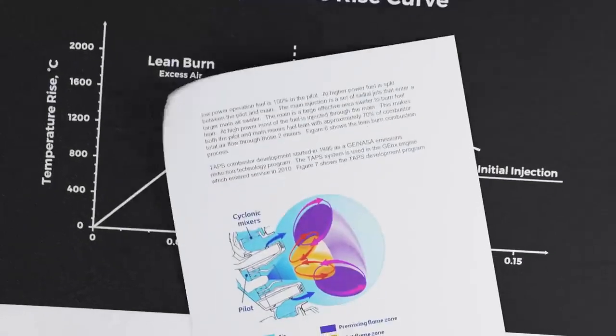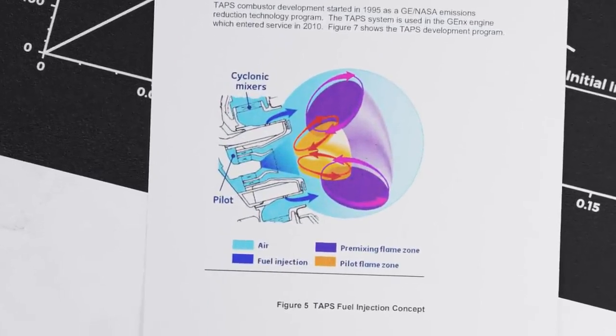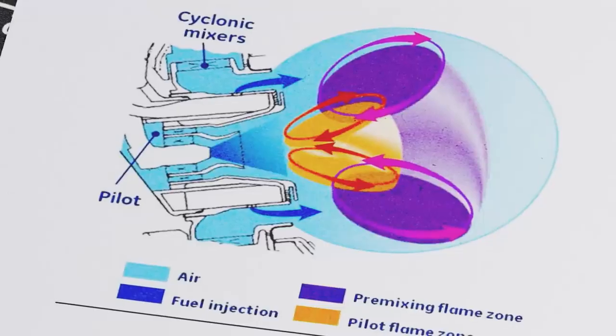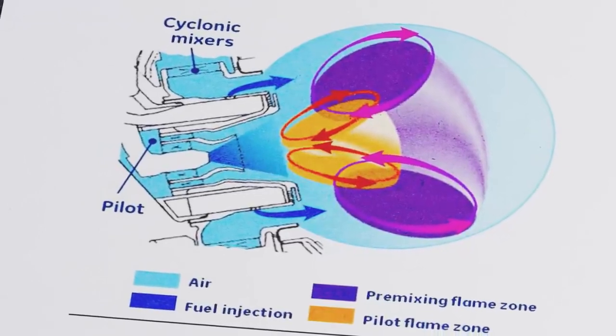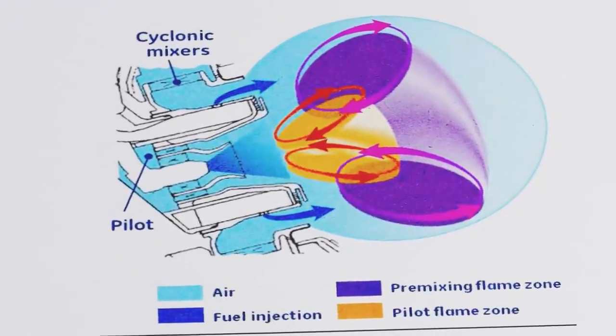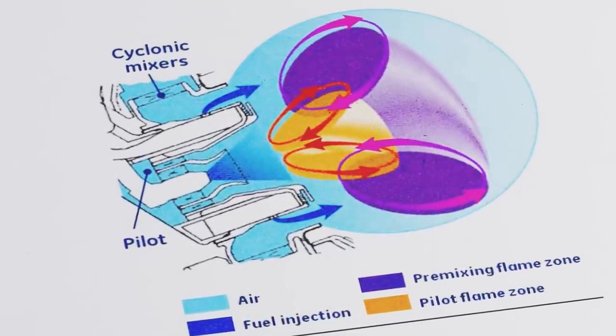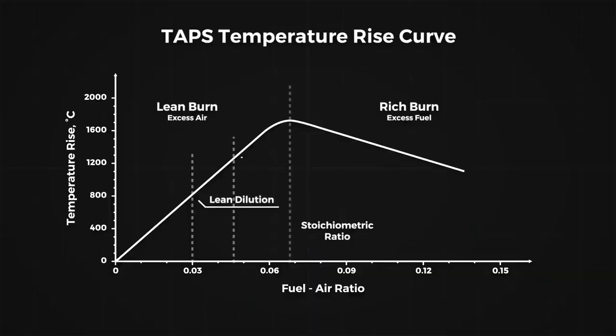The TAPS fuel injector looks like this, with a central main pilot surrounded by a ring-shaped main injector, creating two swirling airflows that look something like this, which uses a large amount of air in the pre-mixing phase to ensure thorough mixing and a lean air-fuel mixture. If we map the combustion process of TAPS, it starts in the lean zone and gets even leaner further into the combustor, never getting close to the peak nitrous oxide production region.